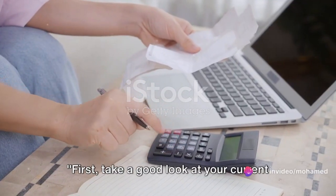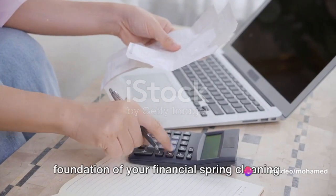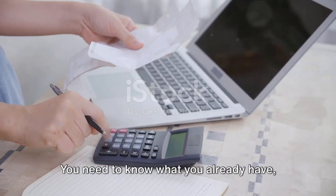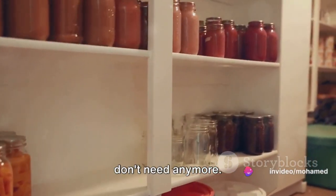First, take a good look at your current financial situation. This step is crucial, as it forms the foundation of your financial spring cleaning. Imagine it as taking stock of what's in your pantry before you go grocery shopping. You need to know what you already have, what you're running low on, and what you don't need anymore.